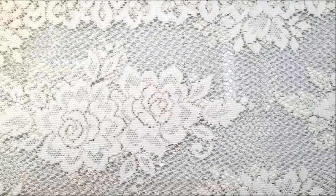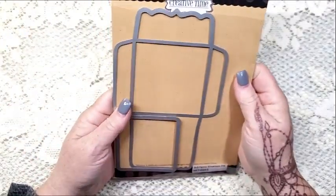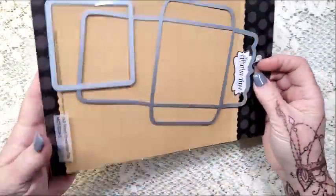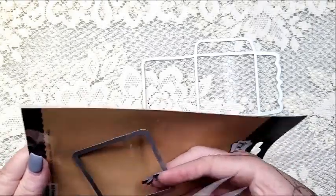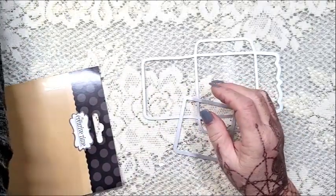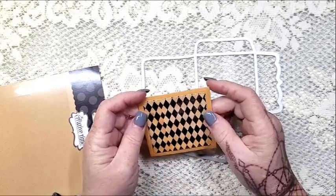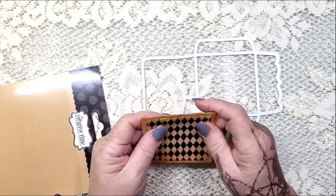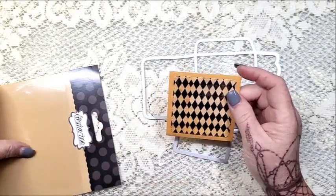Now this next one I got from My Creative Time. It is a 3x3 fancy envelope die. This is my first item from My Creative Time. And you guys know I was very into making the 3x3 cards, and I would like to continue that. Miss Tracy of Tracy V Designs and I were talking about having something ongoing with the 3x3 cards, but we haven't figured it out yet. And other things have come up, so it's just kind of on hold.